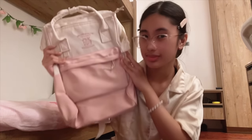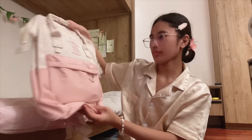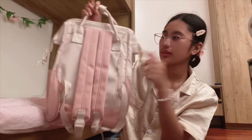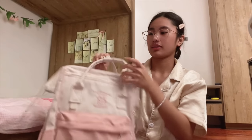Oh my god, look at how pretty that looks. So this is what the bag looks like. It's color pink, of course, and it has a lot of compartments. It has one in the back, two in the front, and then the big pocket, and there's a lot of compartments inside, which is really convenient.